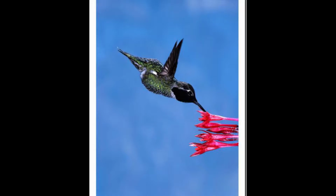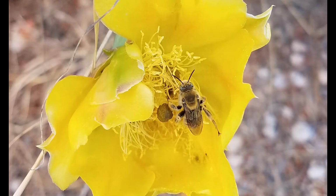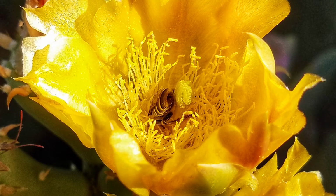And the most important thing we can do for pollinators is protect them. When you see pollinators like butterflies or beetles or birds, don't touch them or scare them. And try not to use poison sprays in your yard that are harmful to pollinators. Remember, pollinators are a vital part of our everyday life.